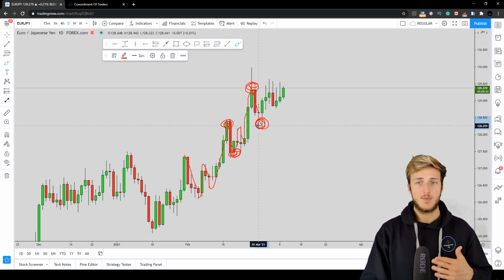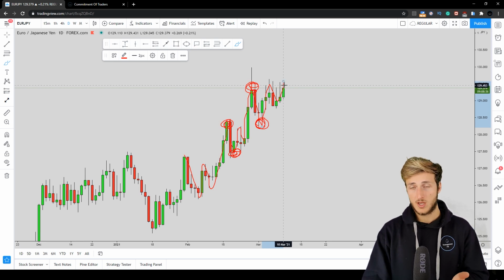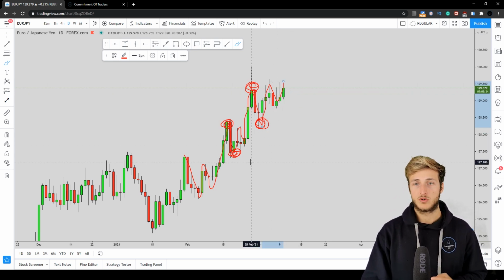And from here, I made another breakdown explaining why we wanted to see the continuation to the upside, which, by the way, is exactly what the market is currently doing.